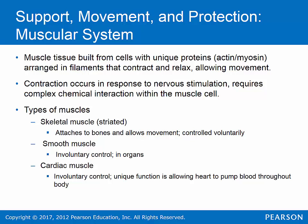Muscle systems, we're good. Everybody feel good about that? Good little review there for your bones? All right. We've got a few more minutes, then we'll take another break.